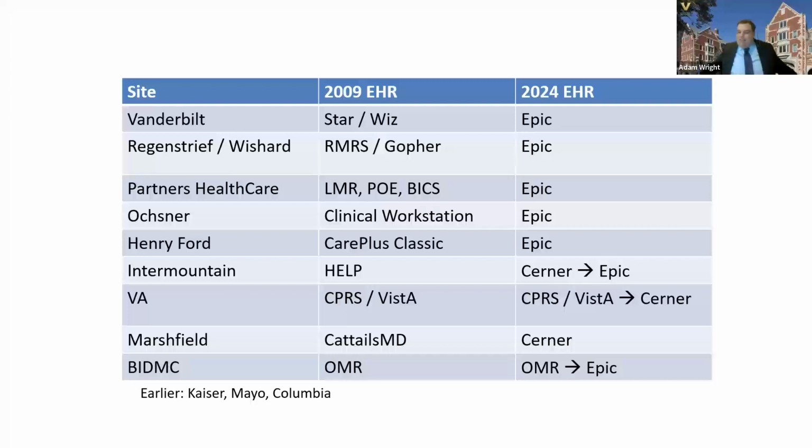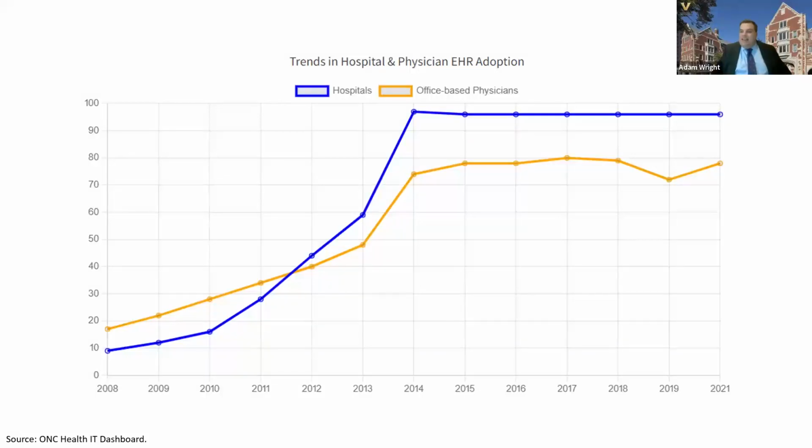In the specific case of Intermountain, they switched from their self-developed HELP system to HELP2 to Cerner, and they're now switching to Epic. So they've had quite a few hops on this journey, but it is increasingly uncommon for sites to develop their own EHR, and increasingly common for sites to use a commercial EHR. And in most cases, that EHR is going to be Epic.